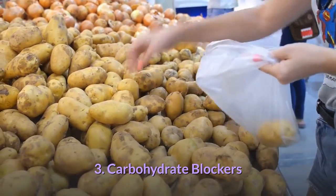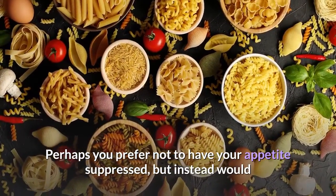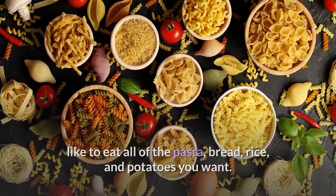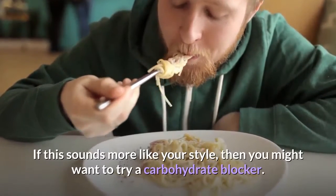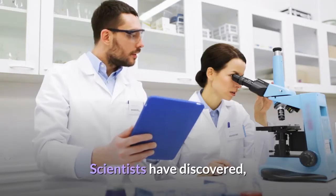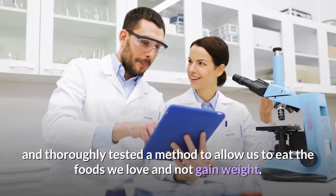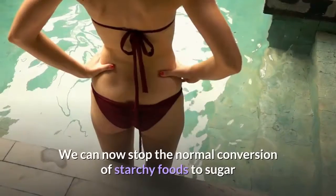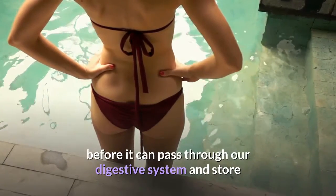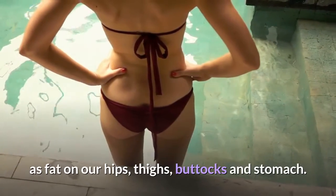3. Carbohydrate blockers. Perhaps you prefer not to have your appetite suppressed, but instead would like to eat all of the pasta, bread, rice, and potatoes you want. If this sounds more like your style, then you might want to try a carbohydrate blocker. Scientists have discovered, and thoroughly tested, a method to allow us to eat the foods we love and not gain weight. We can now stop the normal conversion of starchy foods to sugar before it can pass through our digestive system and store as fat on our hips, thighs, buttocks and stomach.